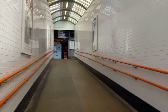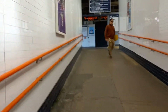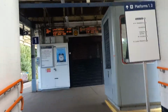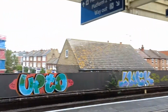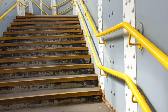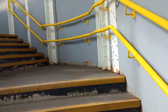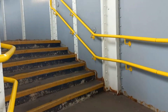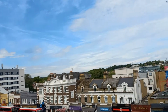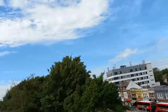This is the long ramp up to the platforms from street level at Raynes Park. Now what we're going to do, we're going to go up another set of stairs in the form of the footbridge. I love this footbridge because it's got some amazing views from it. So what I'll do, I'll take you to the top of the footbridge. So from up here, you can see Coombe Lane, Raynes Park Hotel.